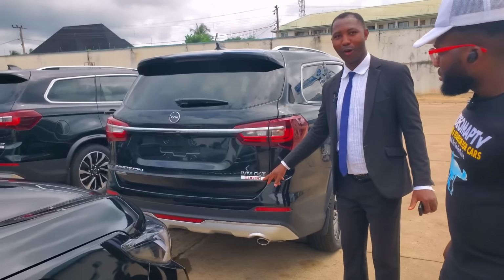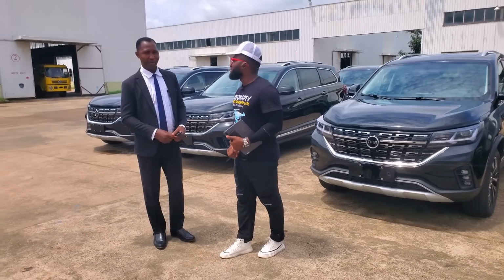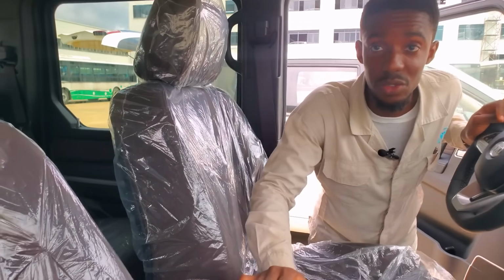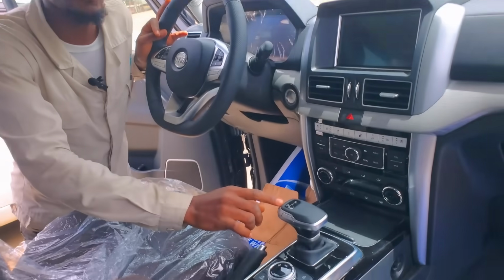G60 turbo IVM. I learned that Innoson produces electric cars too. Is that true? My vehicle now have CNG, LNG, fuel, ordinary gas, and also electric. It depends on what you want. If any of the doors is open, slightly open, it's not going to move. Once you try to move, it will automatically go back to park. That is one of the safety technologies.